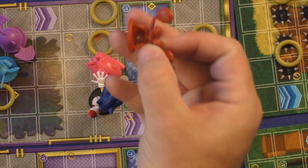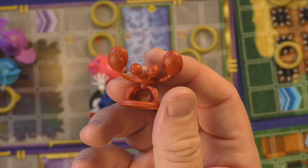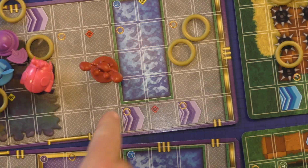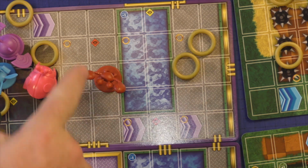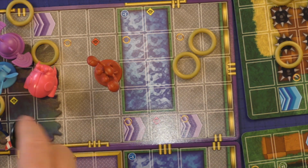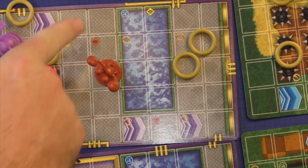And then you're going to have Crab Meat. He's the little crab that would be here. He will damage anybody jumping in these 2 spaces. So let's say Crab Meat was right here. Anybody jumping through these 2 spaces, he will be able to grab and snap at. So if somebody was coming through here while jumping, the crab would be able to attack them.